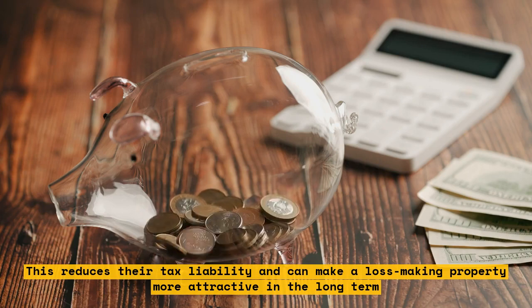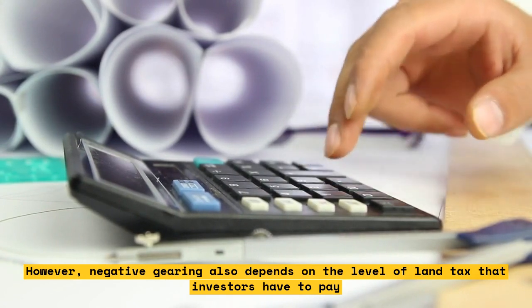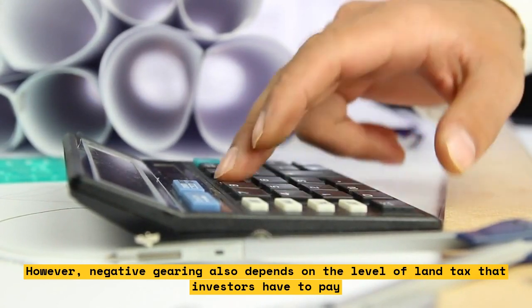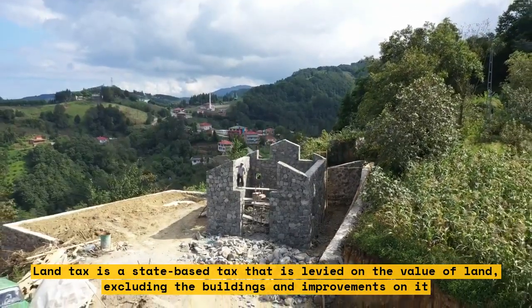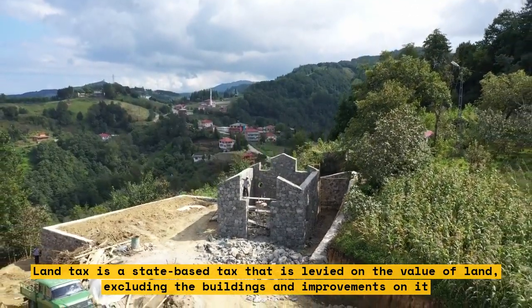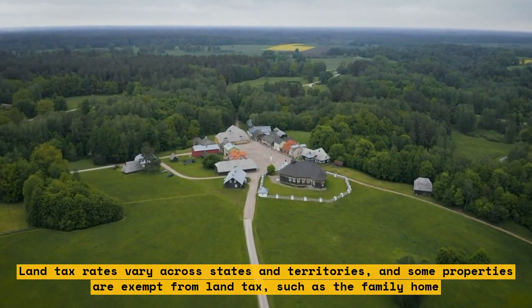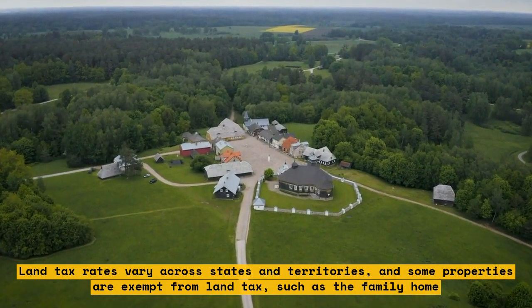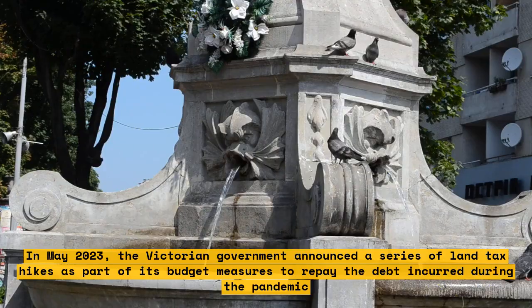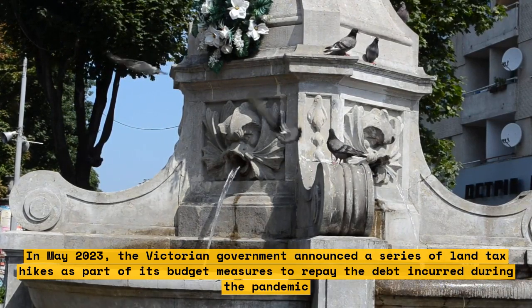However, negative gearing also depends on the level of land tax that investors have to pay. Land tax is a state-based tax that is levied on the value of land, excluding the buildings and improvements on it. Land tax rates vary across states and territories, and some properties are exempt from land tax, such as the family home. In May 2023, the Victorian government announced a series of land tax hikes as part of its budget measures to repay the debt incurred during the pandemic.